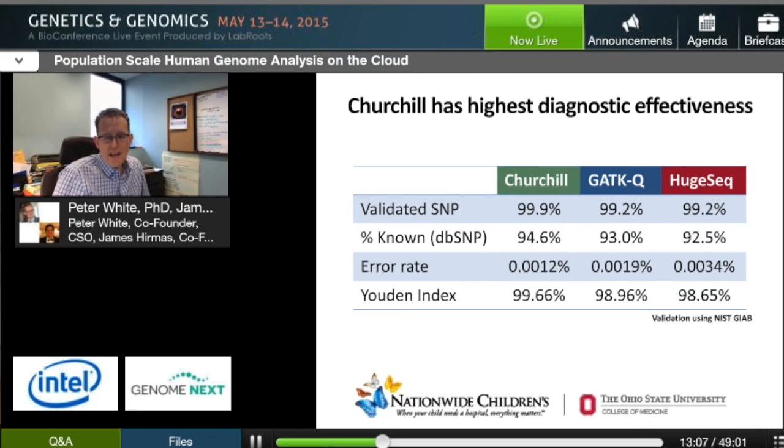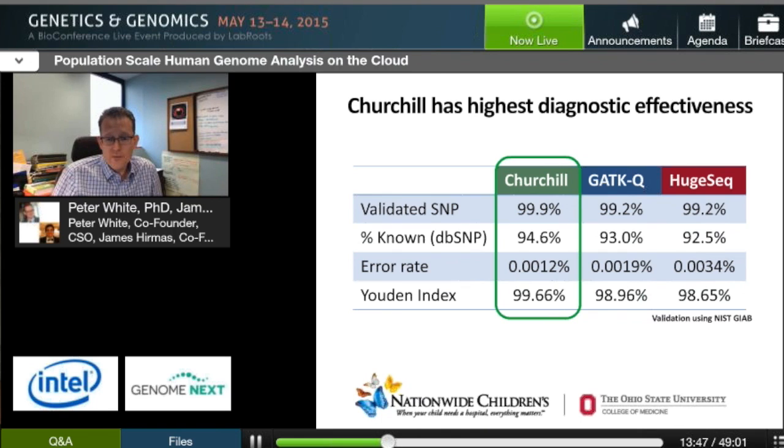But we work in a pediatric institute that's currently using Churchill through Genome Next clinically. And one of our goals was not only to increase the speed of analysis, because that can be a matter of life and death for kids with rare pediatric diseases, but we wanted to ensure that we didn't make any sacrifices to the quality of the data. Using the National Institute of Standards and Technology's Genomes in a Bottle sample, a reference that was released last year, we were able to see that across the board, Churchill had the highest rates of validation of known variants. It had the highest accuracy and lowest error rates.